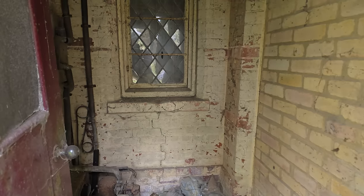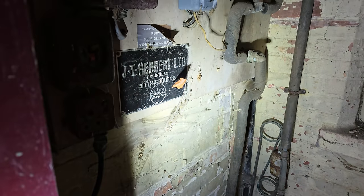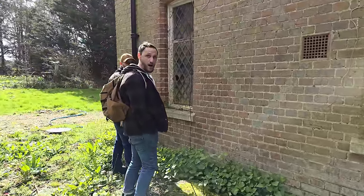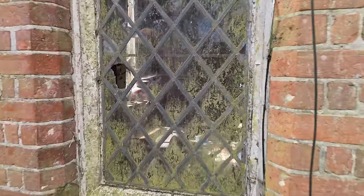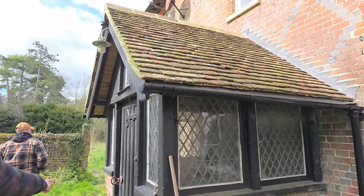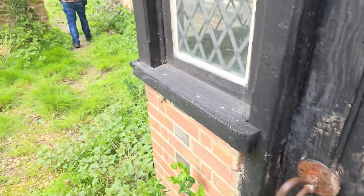Oh, old leaded windows, yeah. Old aircon unit. J. Herbert. Sittingbourne. Look at the bars on the windows, Steve. Yeah. Must be some. Can't focus on that, but that is full of gear. Wow, look at all the cobwebs. Wow. Bloody hell, that's not been opened for a while.